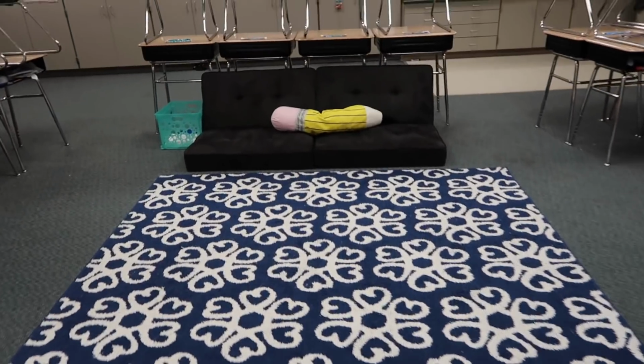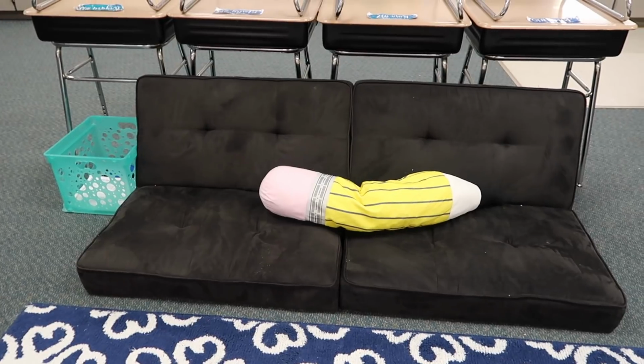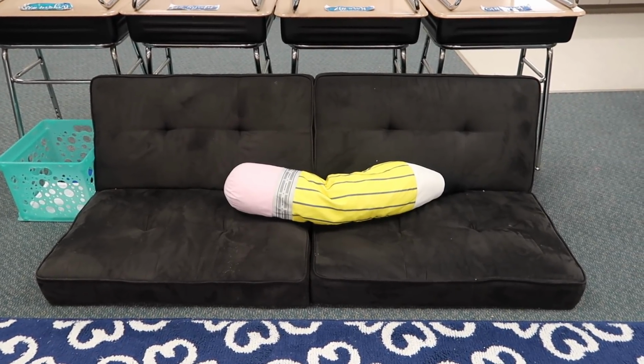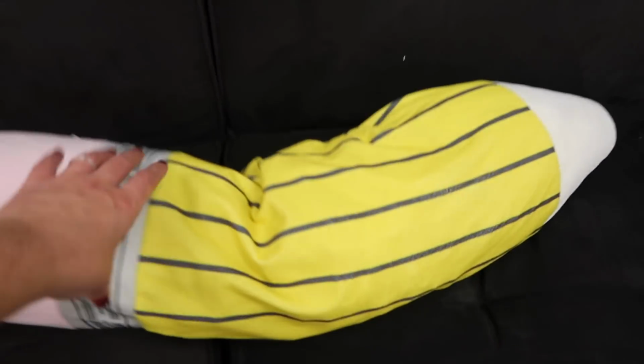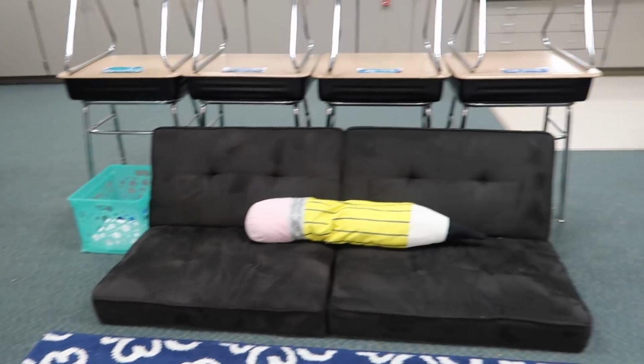And then my futon that is broken and not so hot anymore, we took the legs off of it, so it wasn't broken anymore, but I got the futon from Target for like $85 or something. And then this pencil pillow is from IKEA. And guys, that is my room.